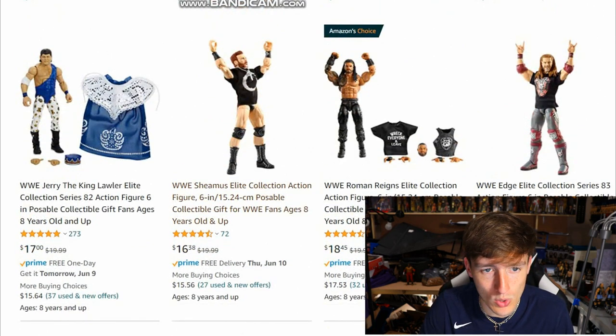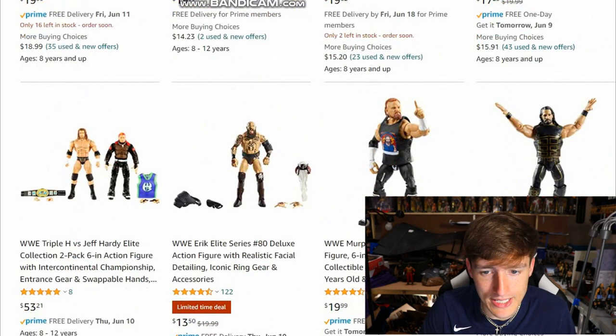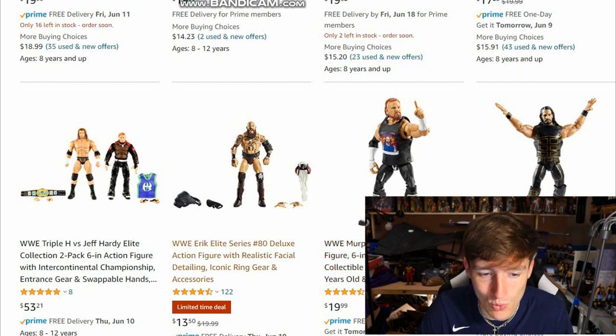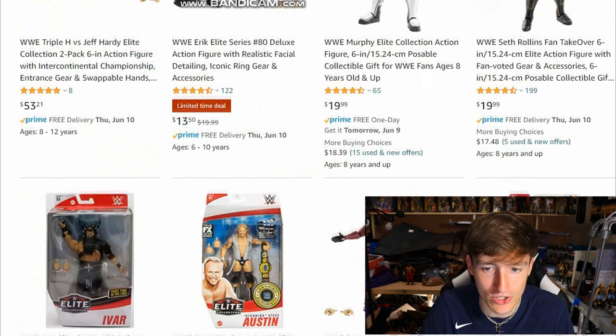Elite 83 Edge for $29. $16 for the Elite 84 Sheamus. That's an amazing deal. I wish that was not going to be two weeks from now. I wish that Jeff Hardy was in stock right now. If it was, I would buy that right now and make that the figure that we purchased. You got Buddy Murphy, that's probably, after taxes and shipping, about the same as the one on eBay that we just found. You can get Elite 80 Eric for $13. That's amazing, even though he has Johnny Gargano syndrome.